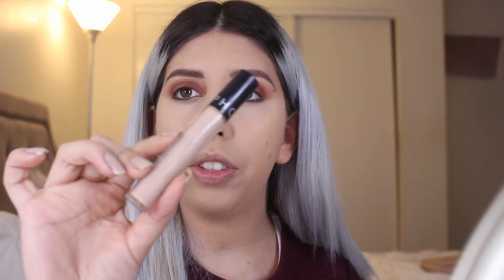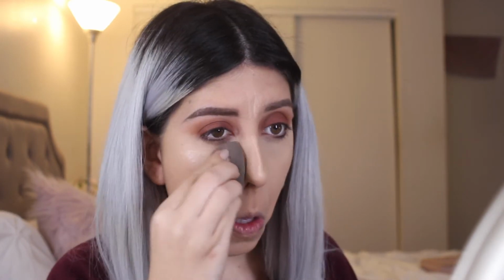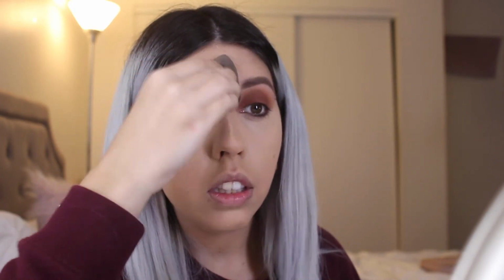To highlight, I'm going to be using this one from Sephora. I'm almost done with this. I want to finish it. This one is in the shade Custard. This one's really good and they're not even expensive. I would recommend this one. So I'm just going to highlight with this one. Like I said, I'm almost done with this, so I need to really dig in there to get more out of it.